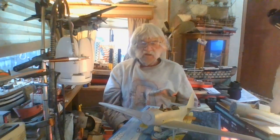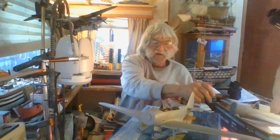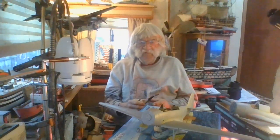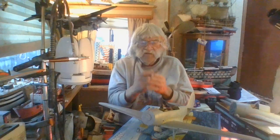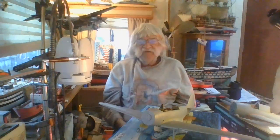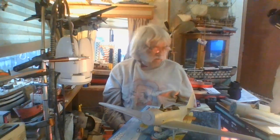A lot of guys have problems with fuselage fit, especially on these right here, when you don't clean out the interior parts where it fits together to fuse the fuselage. If you got a little tab sticking out or something like that, it'll push up the fuselage a little bit. And a lot of guys are just fighting it to get it in there. You can't fight it. Model building is not made to be fought with. It's made to model and to enjoy.